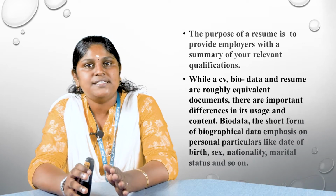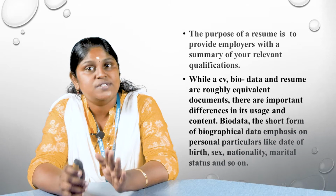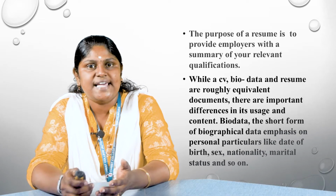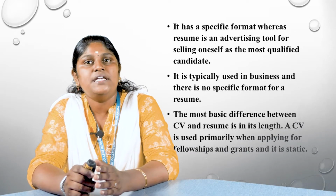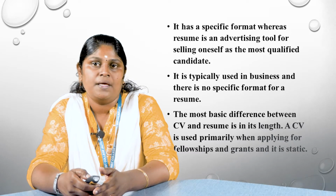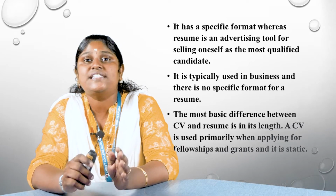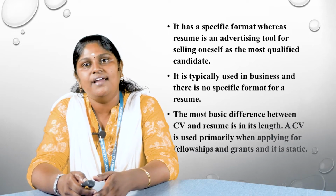While a CV, biodata and resume are roughly equivalent documents, there are important differences in their usage and content. Biodata, the short form of biographical data, emphasizes personal particulars like date of birth, sex, nationality, marital status, and so on. It has a specific format, whereas a resume is an advertising tool for selling oneself as the most qualified candidate. It is typically used in business and there is no specific format for a resume. The most basic difference between CV and resume is in length. A CV is used primarily when applying for fellowships and grants and it is static.